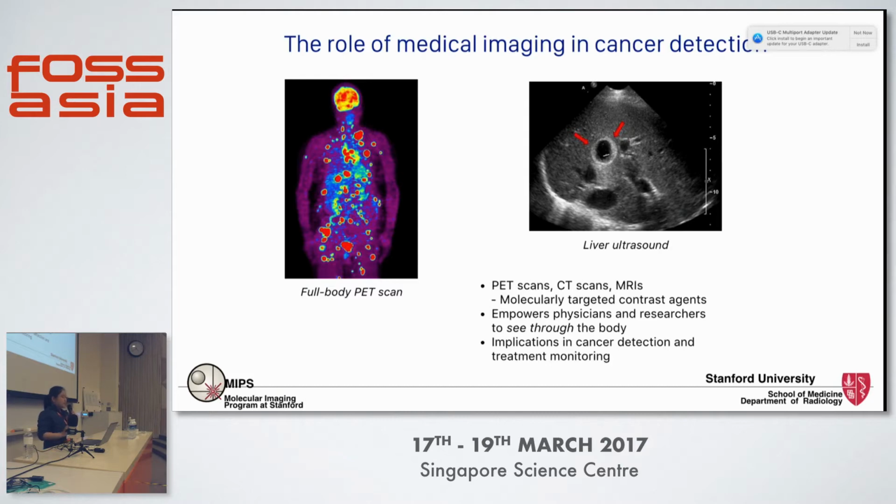So in the case of cancer detection, because we're able to so accurately identify the location and the size of the tumors, we're able to identify them at the earliest stages, and therefore we're able to take steps to prevent them from further metastasizing or developing into larger tumors.